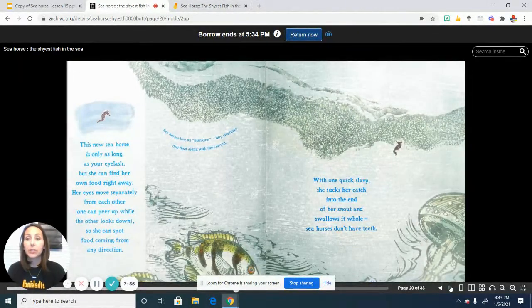This new seahorse is only as long as your eyelash. Amazing. But she can find her own food right away. Her eyes move separately from each other. One can peer up while the other looks down, so she can spot food coming from any direction. Seahorses live on plankton, tiny creatures that float along with the current. With one quick slurp, she sucks her catch into the end of her snout and swallows it whole. Seahorses don't have teeth.